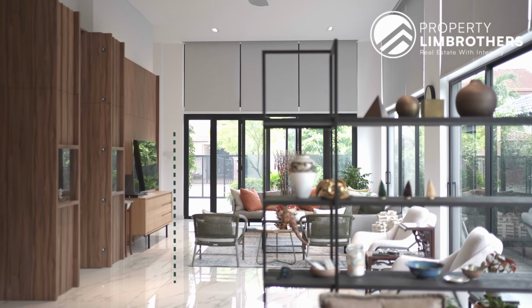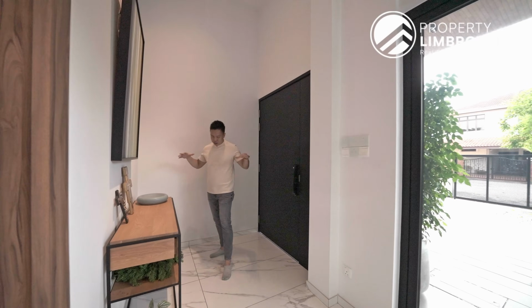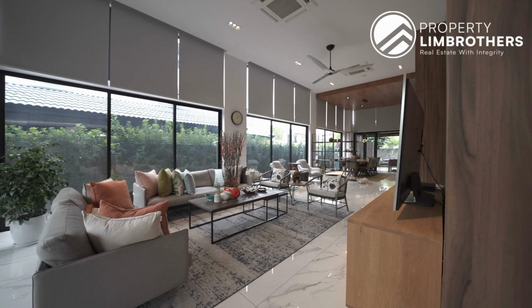Alright, so you're going to enjoy this very beautiful ceiling height here, 3.99 meters. Main door accessibility is from here. Huge door. Coming in, you get to greet your guests with a nice foyer zone. As you move in, enjoy the spaciousness of the entire living area.